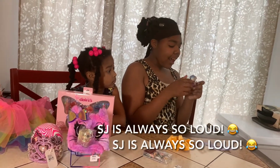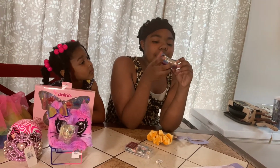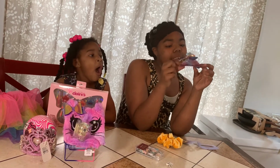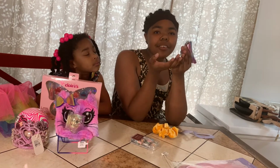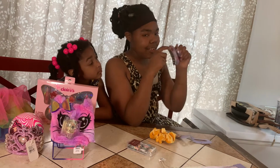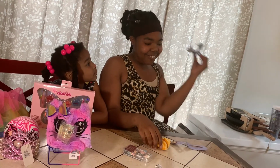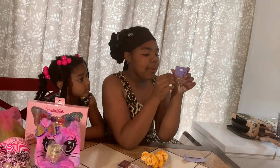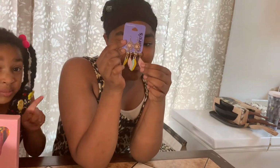Okay. So then I got this beautiful clip. I think it's really cute because it's a really cute color, pink and blue and purple, and it's like, what's it called when everything fades together? I like it. So then, the next thing that I got is these dream catcher earrings. Now I've got some upstairs.